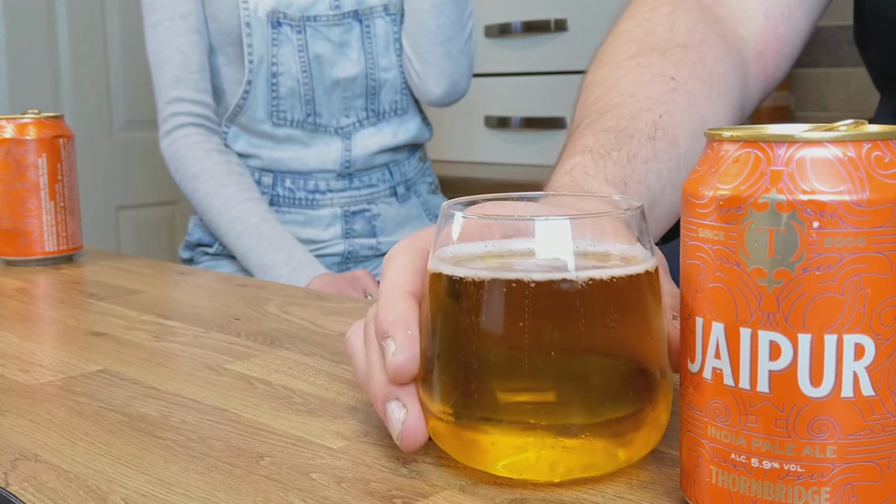Is pungent only for negative stuff? No. I think it doesn't smell beery, which I think it's a beer for non-beer drinkers in many ways. There is nothing in the smell of this beer that makes me think of an old man's pub. Good. Although we've been to a few old man's pubs and had this beer. I still enjoy an old man's pub, but this is a beer for a different occasion.